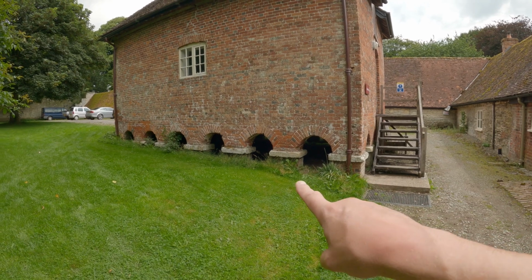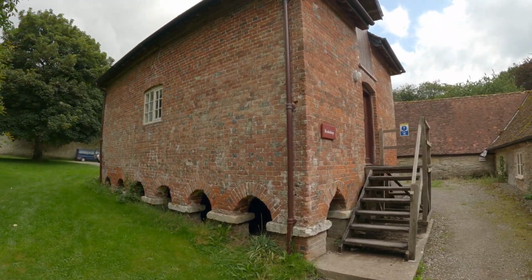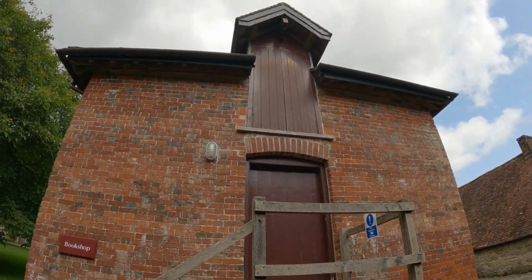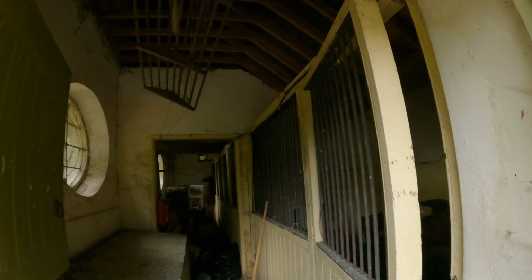They used to put these buildings, the old granaries, up on these stilts, to stop all the pests and rats and things getting in. This one's now been converted to a bookshop. The old stables over here, still pretty much a stable, isn't it? It is, yeah.